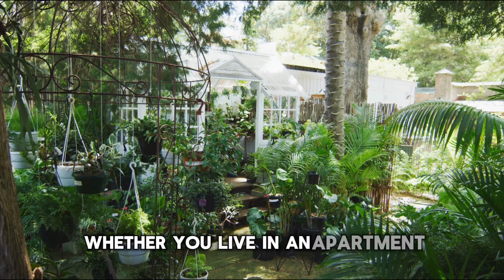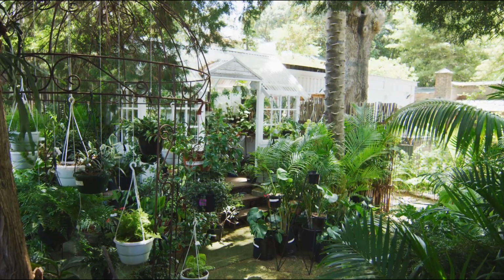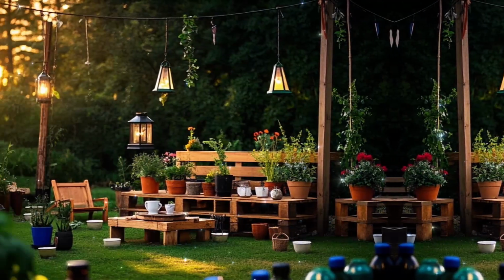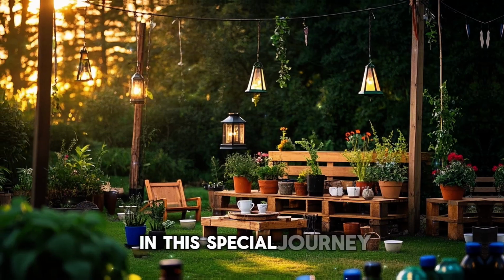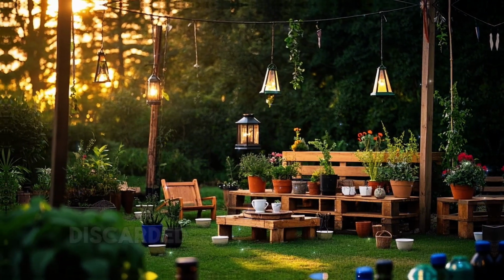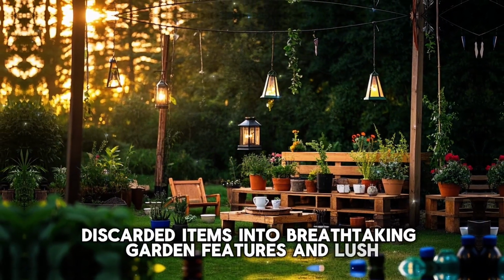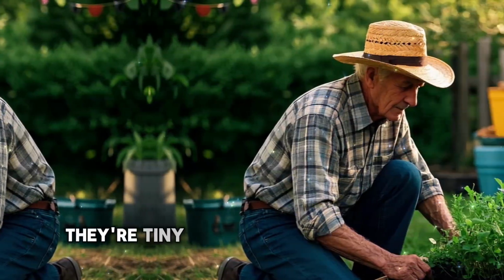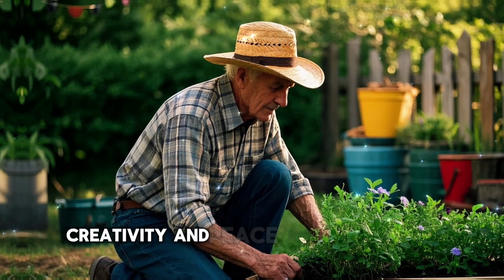Whether you live in an apartment, a townhouse, or a home with a backyard full of buzzing bees, I know one thing for sure. You crave spaces that feel alive, soulful, green, and filled with meaning. In this special journey, we'll explore 22 brilliant ideas that will help you turn simple, discarded items into breathtaking garden features and lush indoor plant havens. These aren't just DIYs, they're tiny acts of transformation that reconnect us to nature, creativity, and peace.